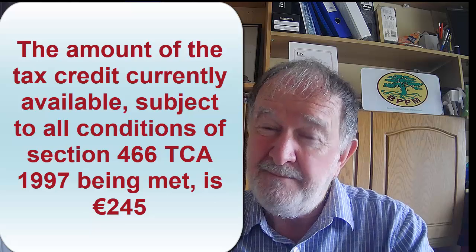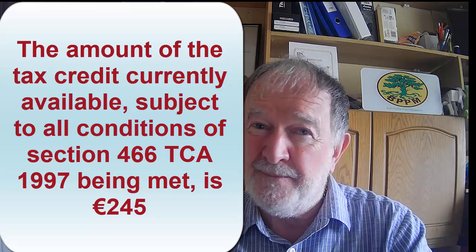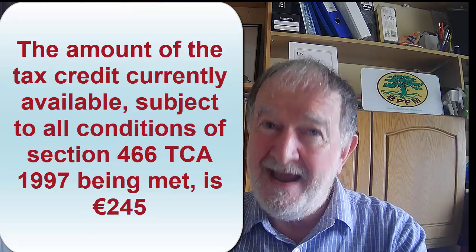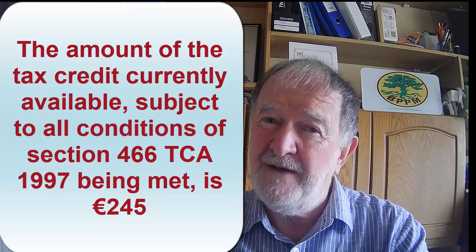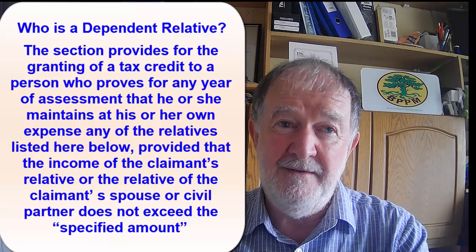Please note that "maintains at his or her own expense" for the purpose of this section means financially maintaining the dependent relative by meeting their everyday living costs. To qualify for the tax credit, the claimant must financially maintain the relative. Who is a dependent relative?